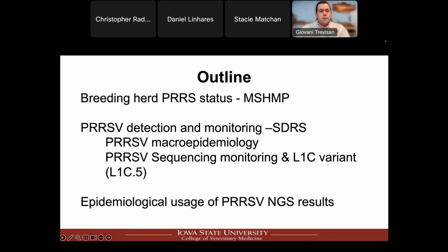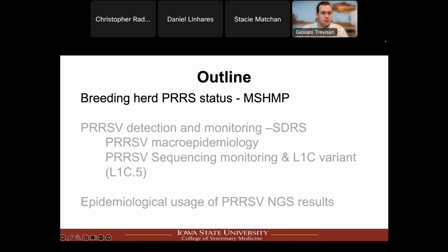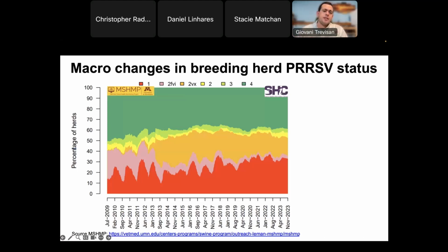We're going to talk a little bit about the status of the breeding herds according to MSHMP, detection of PRRS according to the SDRS, and the whole genome sequencing approach that Daniel mentioned before. Starting with the current status of PRRS according to MSHMP, we have this chart that comes from the Morrison Swine Health Monitoring Project, housed at the University of Minnesota. It presents the status of the breeding herds according to the PRRS virus present, with more than 10 years of information.